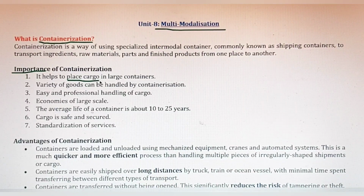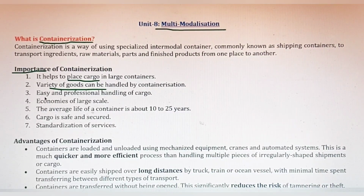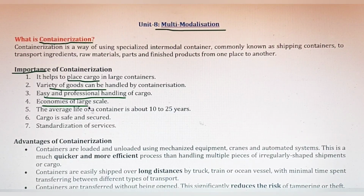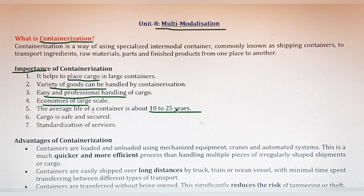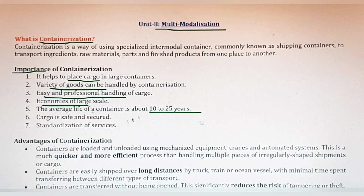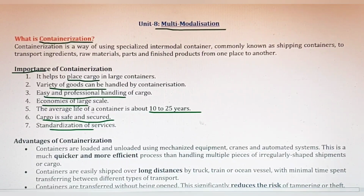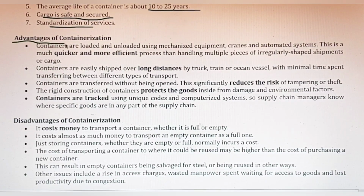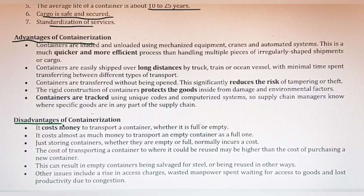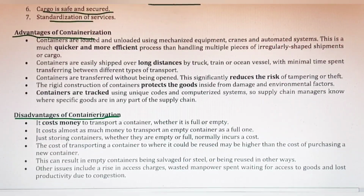They help to place the cargo in the containers, and a variety of goods can be placed and handled in this. There is easy and professional handling of the cargo, and there are economies of large scale in this. Basically the life of one container is 10 to 25 years, depending on the material used. Cargo is very safe and secured in these containers, and it also provides standardization of services. Then you must read about the advantages and disadvantages of containerization. Very important question, containerization. You will get one question from here, that is sure. So, learn this.